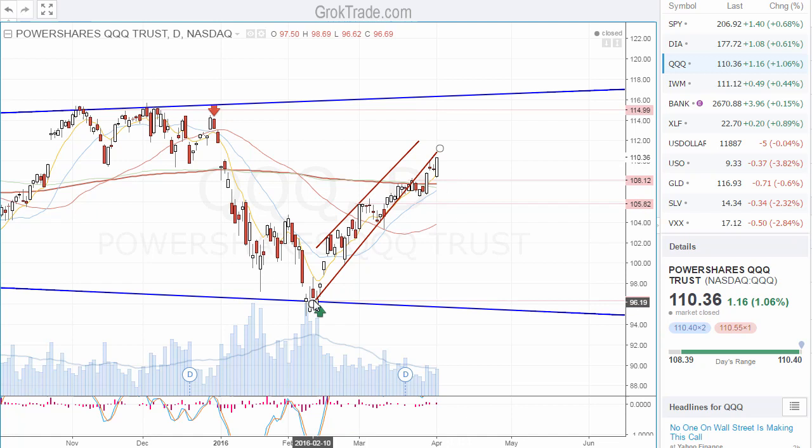Problem is we have this line. Support, support, broken, resistance. We're at that resistance point. The question is can we keep going higher? It's anybody's guess here. Very suspect.